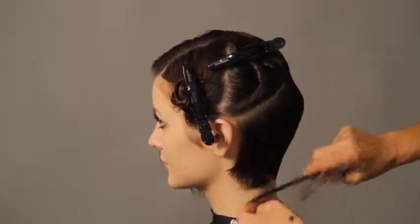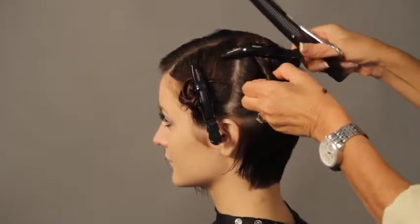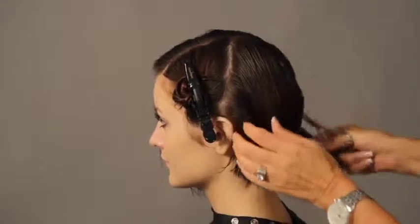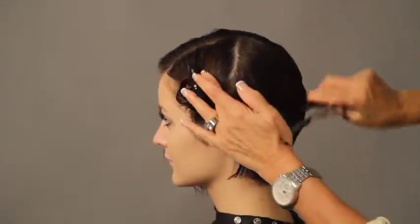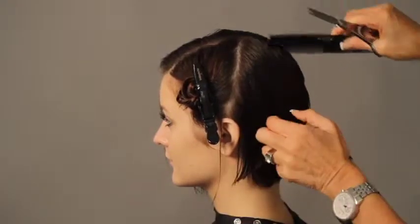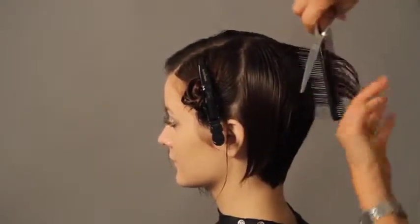As you see, there's not a big space behind her ear. It goes out close to the ear. It's beautiful. So your over direction does not have to be as much. But again, you have to modify it on your client. And each client is absolutely different. So before you start your haircut, evaluate it. The thinner behind the ears, the weaker the neckline, the more over direction.